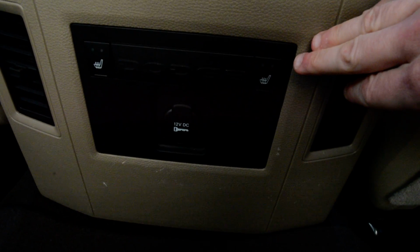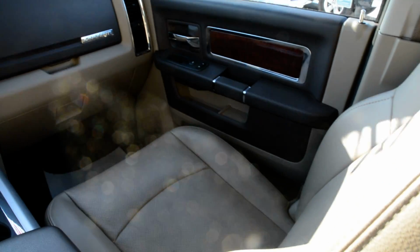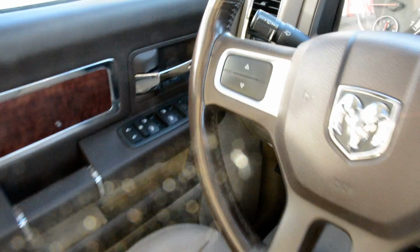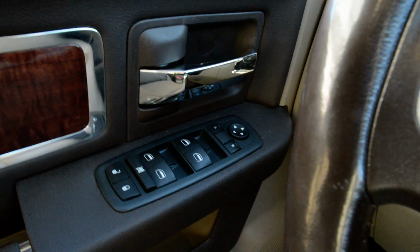You can see you do have your rear heated seats in the model. It's also equipped with your power sunroof. So you can see the front seats are in great shape as well. It is also equipped with all your power windows, locks, and side mirrors.